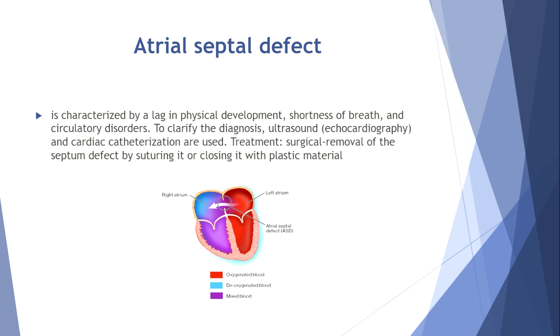Atrial defect is characterized by a lag in physical development, shortness of breath, and circulatory disorders. To clarify the diagnosis, ultrasound, echocardiography, and cardiac catheterization are used. Treatment: surgical removal of the septal defect by suturing it or closing it with plastic material.